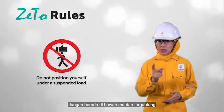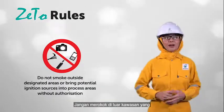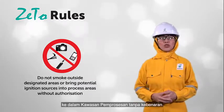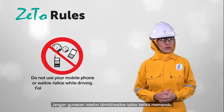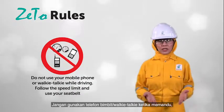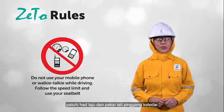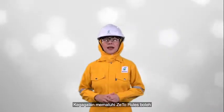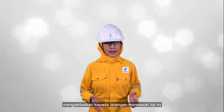Do not position yourself under a suspended load. Do not smoke outside designated areas or bring potential ignition sources into process areas without authorization. Do not use your mobile phone or walkie-talkie while driving. Follow the speed limit and use your seatbelt. Failure to comply with the ZITO rules can lead to permanent banning from entering the plant.